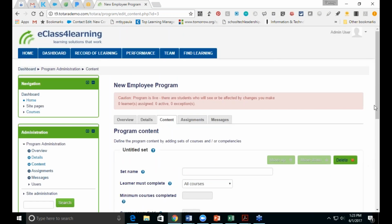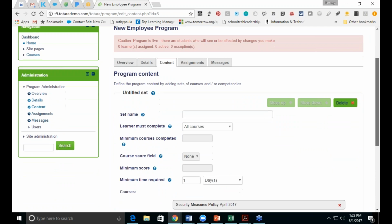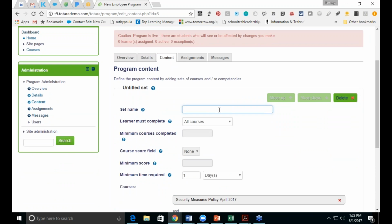Okay, so I've got my two courses in here now, and now I can call the sequence of learning "new employee training." Then I can decide, do the learners have to do one course, all courses, or some courses? All courses are optional. What are your rules going to be for this program? And I'm going to say they have to do all courses.